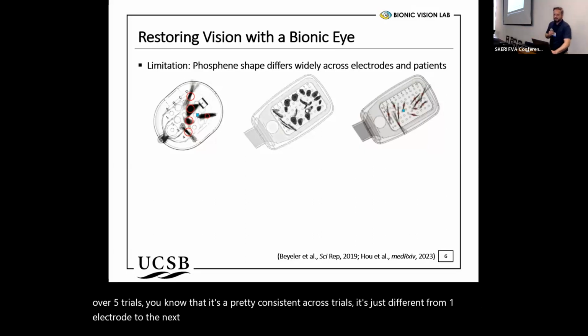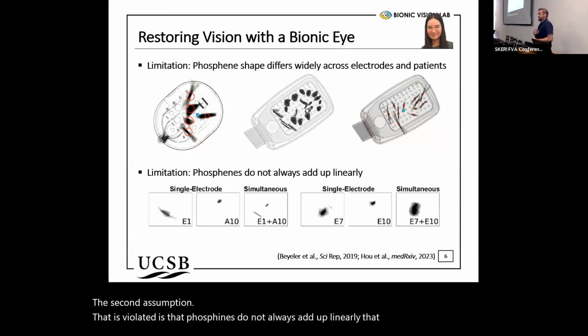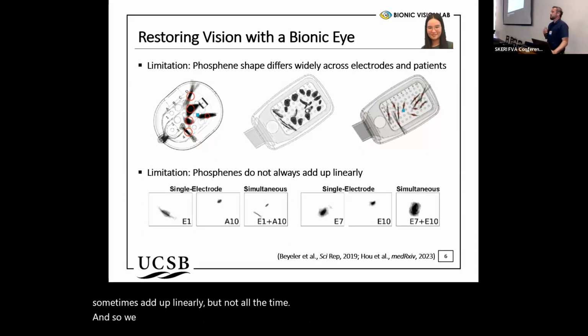Okay. The second assumption that is violated is that phosphenes do not always add up linearly. That's the finding. My student Yu-Chin Ho recently looked at a large data set where first 2 electrodes were stimulated one after the other and then simultaneously. And the phosphenes would sometimes add up linearly, but not all the time. And so we spent many years modeling this.